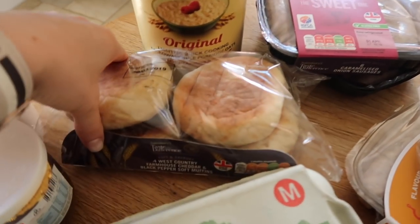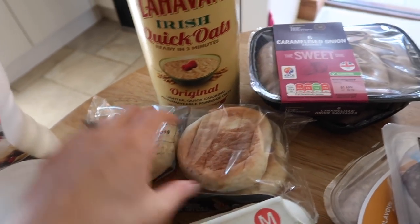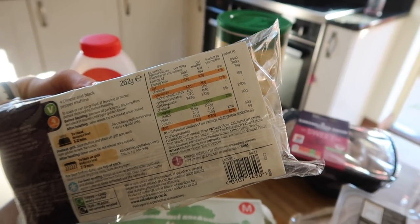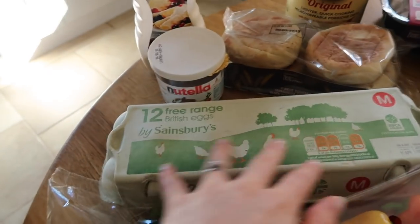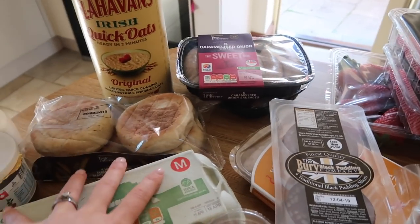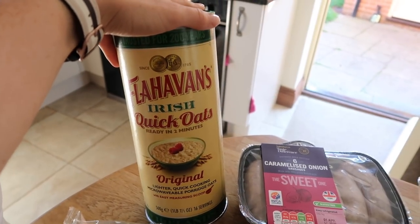And then he also has these cheddar and black pepper soft breakfast muffins. The macros on them actually aren't too bad. For one, you have 4.3 grams fat, which is probably coming from the cheese, and then 22 grams carbs. And they're nice with poached eggs. So we have eggs here for our poached eggs, and some, like a big fry up for breakfast. Lex quite likes them. Then this is my go-to in the morning, my Flahavan's Irish Quick Oats.